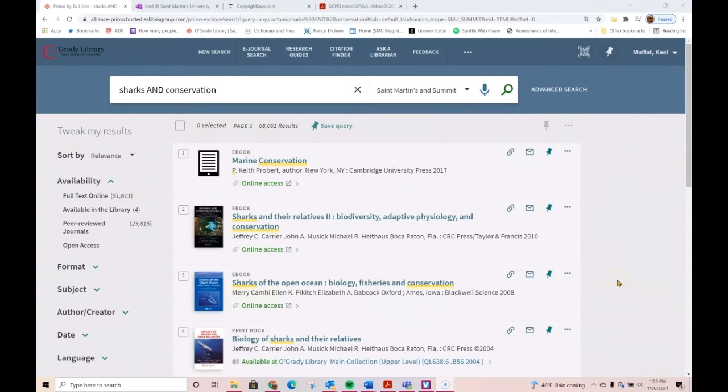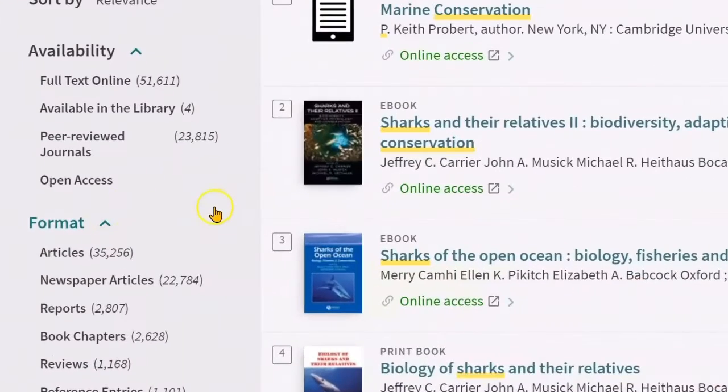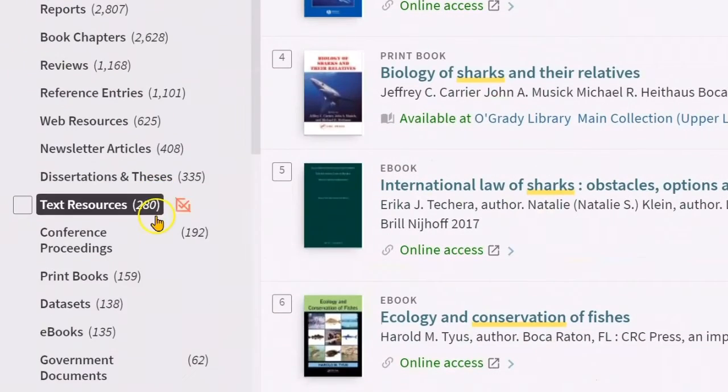All right, so for these next three videos, we're going to do one on using the format filter to find books and ebooks and then book chapters. And I've just found that for this search, it's easier to use sharks and conservation. So we've changed the search terms a little bit. Let's start off with print books. Let's come on down to the format filter, open it up and find print books.